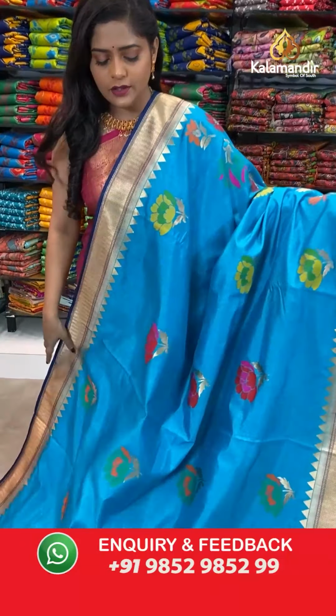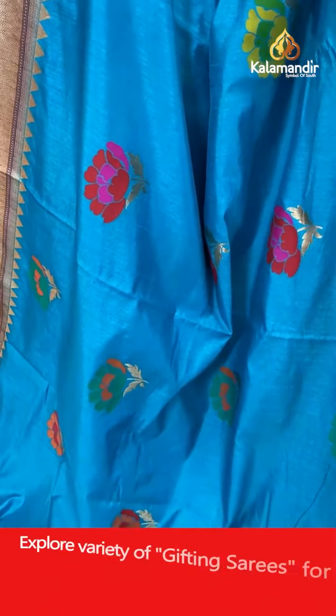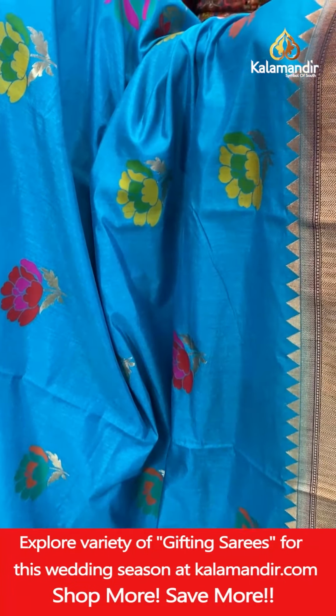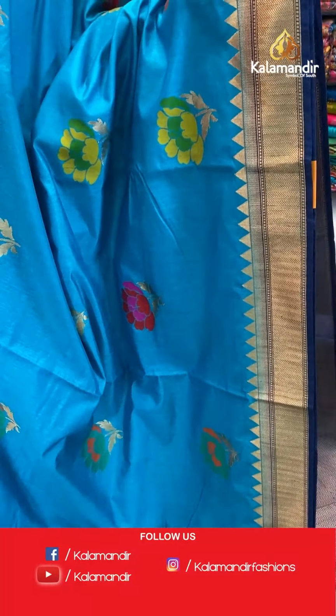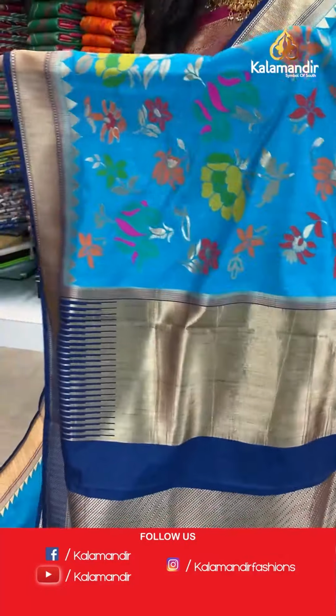Now have a look at this beautiful blue sari I'm holding on to with floral butties done in gold zari and thread weaving work. Border of the sari is going to be narrow with zigzag pattern and temple design gold zari weaving. Next comes the pallu of the sari, short pallu with zari lines all over it.